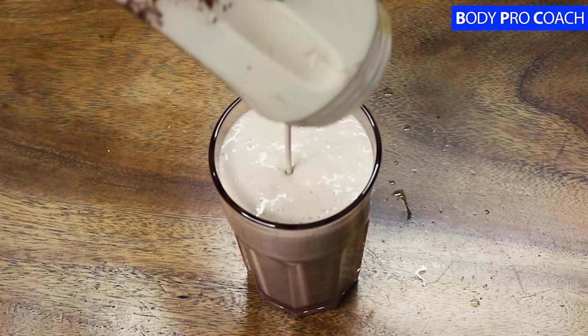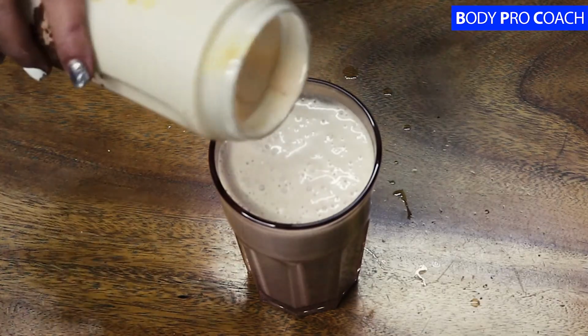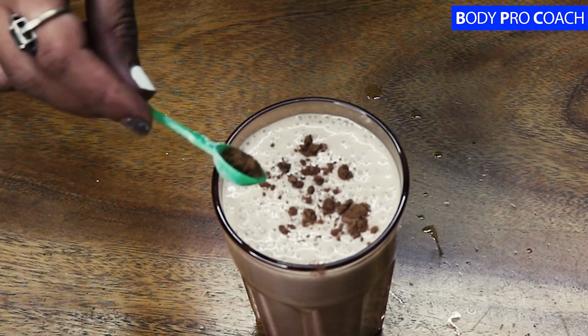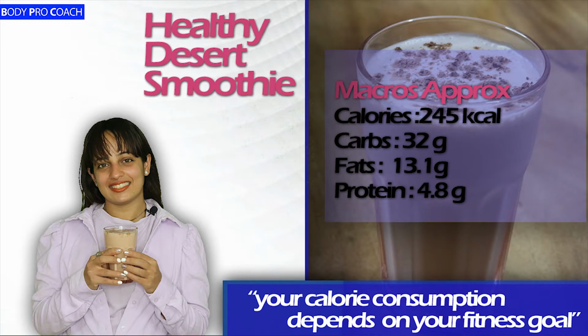And our healthy dessert smoothie is ready, and you can drizzle some cocoa powder on it. So our healthy dessert smoothie is ready.